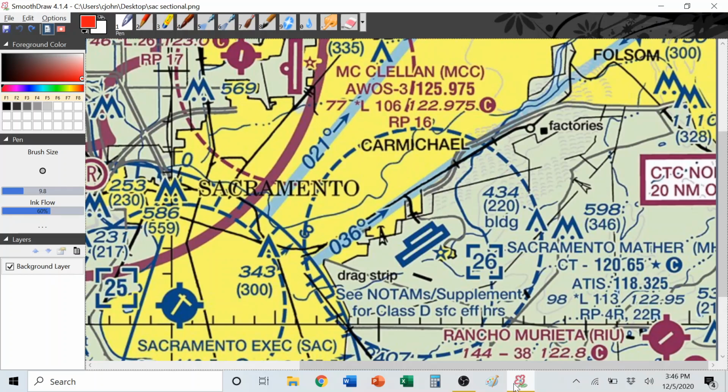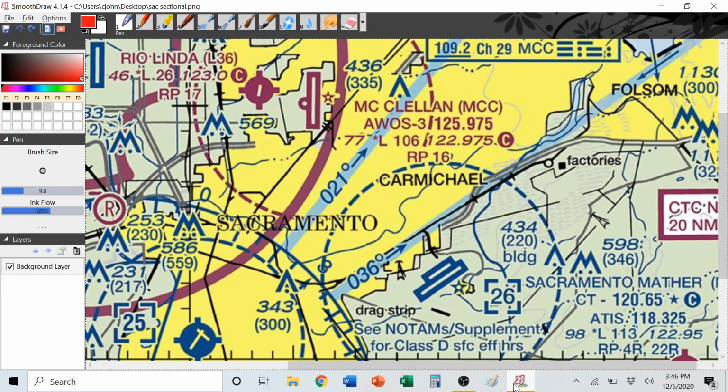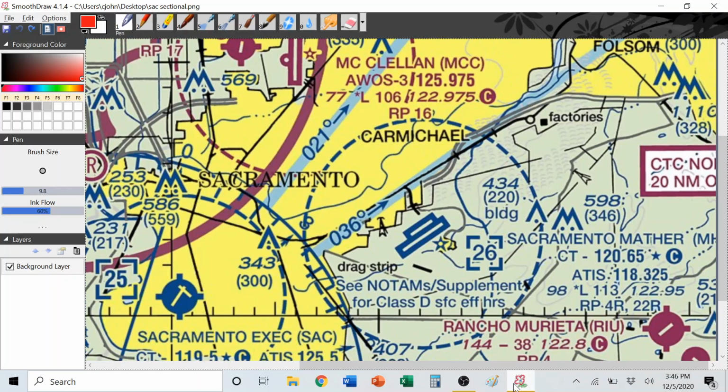So with that said, I'm looking at the Sacramento sectional. I chose this one because there's a lot going on in a small space, not unlike any other part of the world, but it's just that I know this one, so I'm going to use it. Let's start right in here in the lower right. I'm looking at this block I'm highlighting in red. Let's go line by line. Sacramento Mather, that's the name of the airfield. That's this airfield right here.